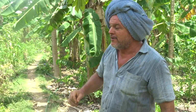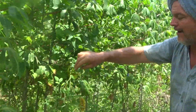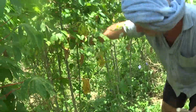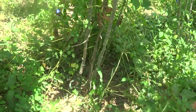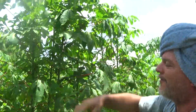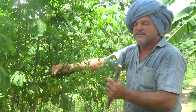Just to share with you, this is a Manatakkaali that is growing up a tapioca. I've never seen this before. It's quite extraordinary. Look, if you follow it down, it's actually growing from here down here, and it's climbing up, and it's growing all the way up here. I've never seen that before, that it's acting as a creeper. Nature will always surprise you.